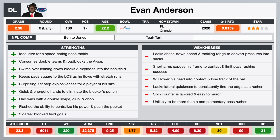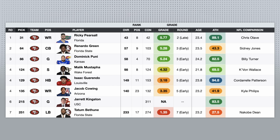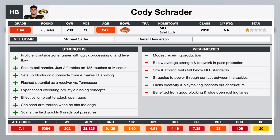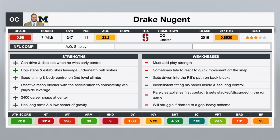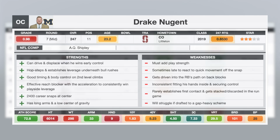Not a player with a ton of pass rushing upside, but I think he can be solid on early downs and give you something pressuring the quarterback. Cody Schrader is just a ready out of the package outside zone runner. Not a great athlete, and he's undersized, but he knows how to read wide zone. And then Michigan center Drake Nugent has a ton of experience. He's a pretty solid zone blocker. He just isn't strong enough to hold up in the run game. He's got to add some play strength if possible.